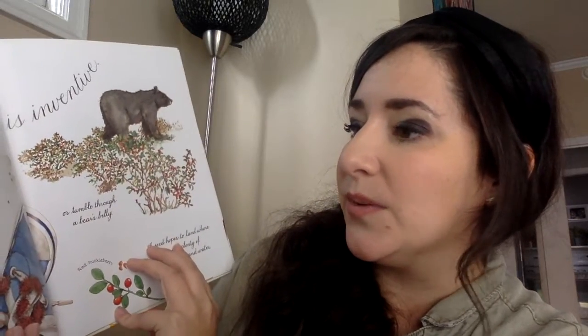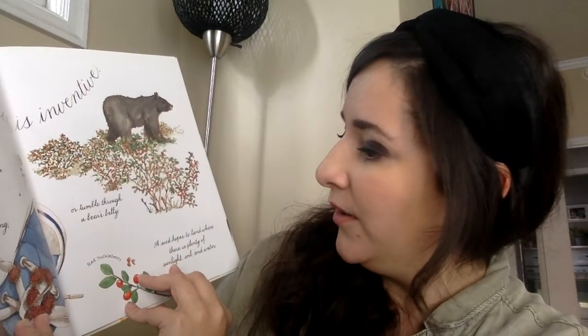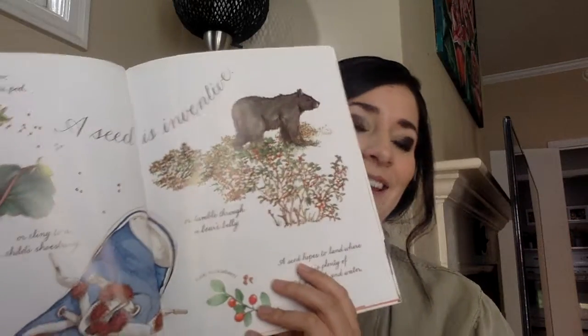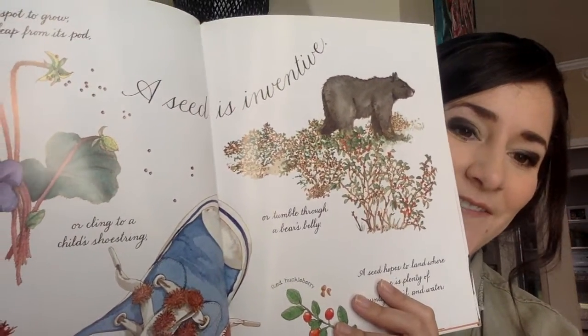So some of the seed labels are violet, cocklebur. Oh, that's the one that sticks to your shoe. Red huckleberry. Okay. Seeds are inventive.